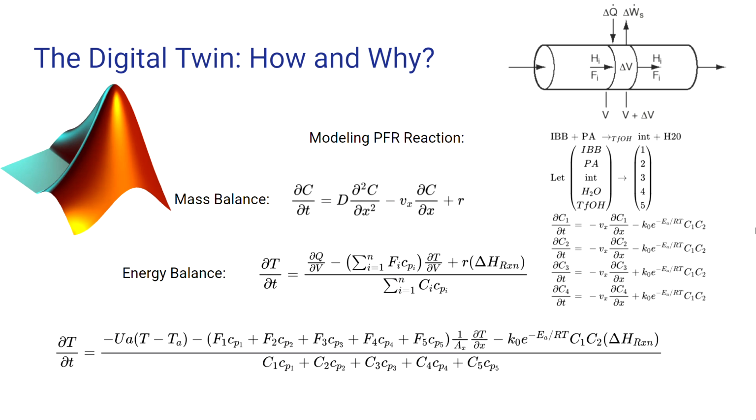This allowed us to dynamically model the reaction with flow rates, inlet concentrations, and ambient temperature changing with time. We were able to predict the concentrations and temperature at every point in the PFR at any time. We then were able to test optimization algorithms on this simulated system and prove our ideas without wasting time and resources in a lab.